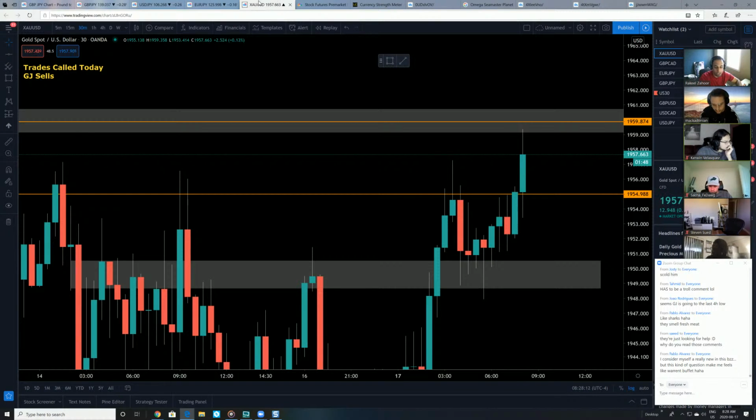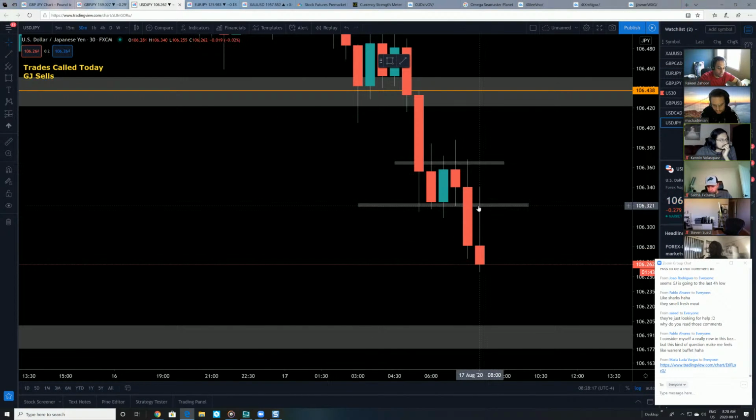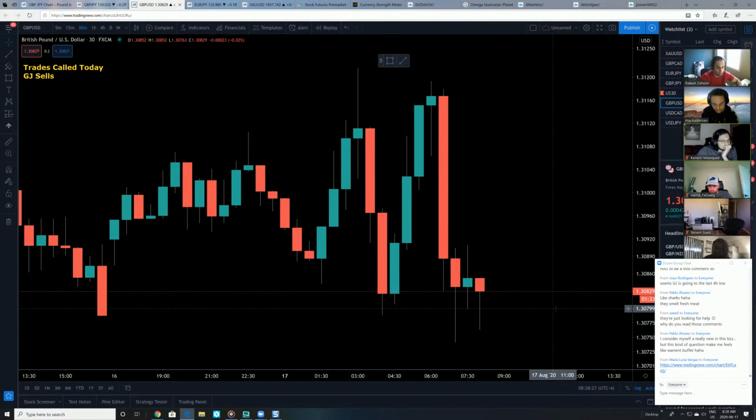If you're looking at USD/JPY, the yen is closed, the dollar is open. If you're looking at GU, it gets harder to trade because not only is the dollar open, but the pound is also open. So it gets really hard to trade GU, because you only want to trade one pair that's influenced by just one currency.